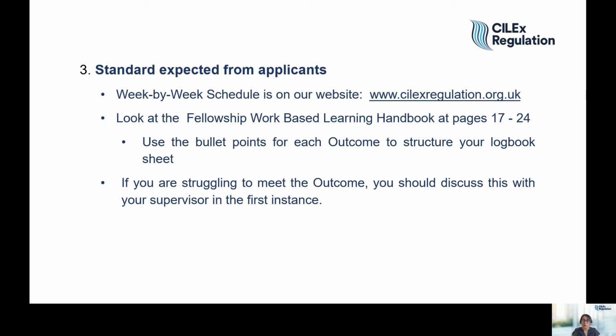Another source that would be helpful, I think, for you is to look at the Fellowship Work-Based Learning Handbook, which can also be found on the website. Pages 17 to 24 look at the actual outcomes themselves. And what you'll find here are bullet points for each outcome, and it just explains what you need to meet the outcome. What you could do is use these bullet points to structure your logbook sheet. And therefore it just means that you're not actually missing anything, and hopefully you should have provided everything to meet the outcome if you address each of those bullet points.